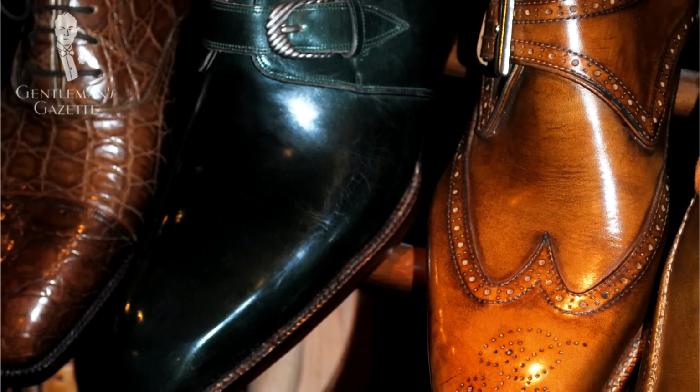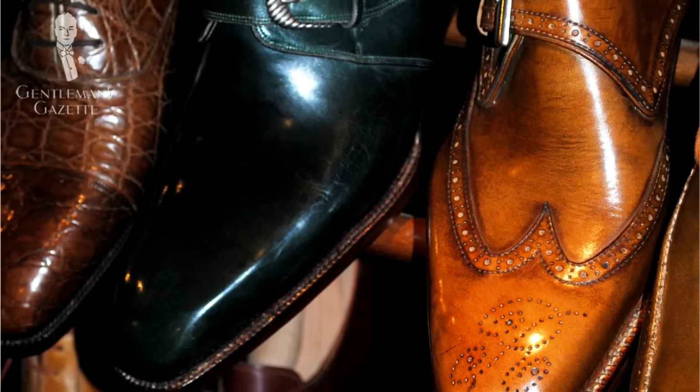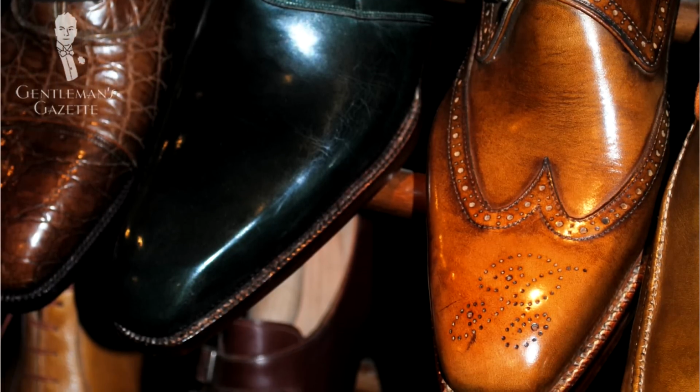If it's your very first boot, I suggest you go with something darker, maybe dark brown or chocolate brown, and you can have some broguing, like a medallion with a cap toe. It's good because it's not too casual and not too formal, but can be paired with a lot of things.